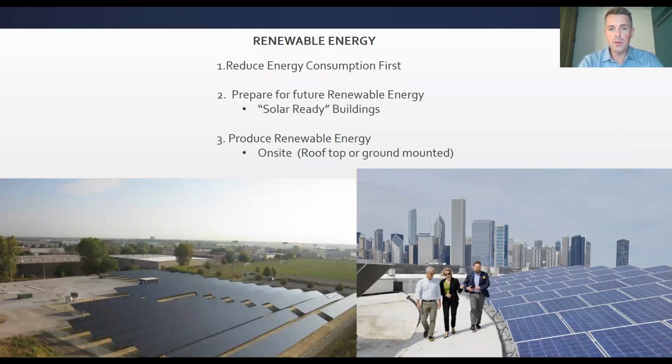So this is something that we're doing on every one of our projects too. And solar ready, to me, and I think to anyone else in the industry, is simply running a conduit to the roof of your building, so that you can allow solar to be installed, and those wires can be fed down to the electrical panel.